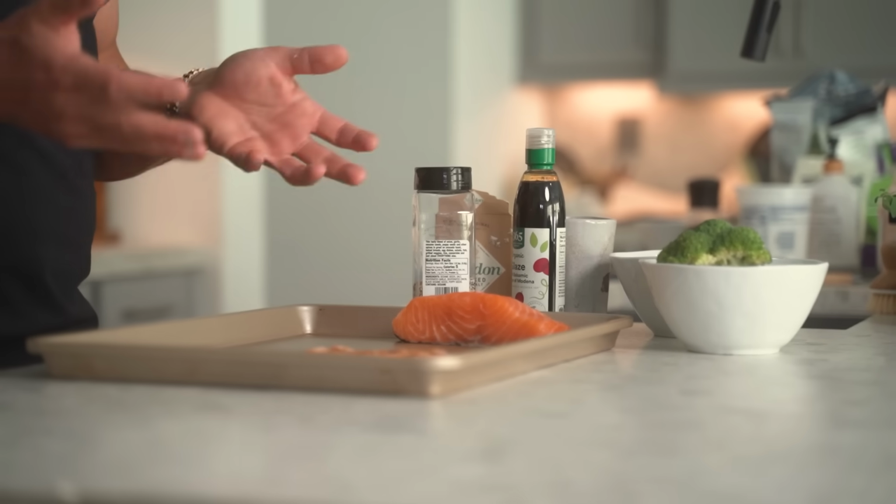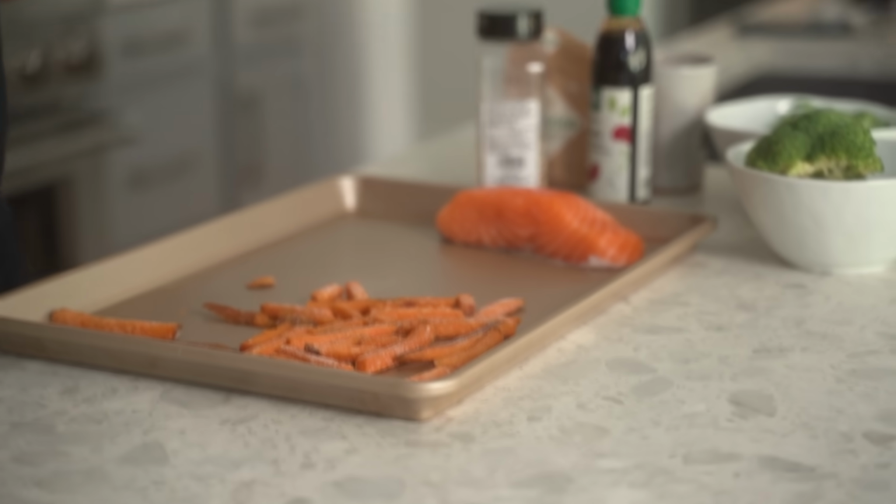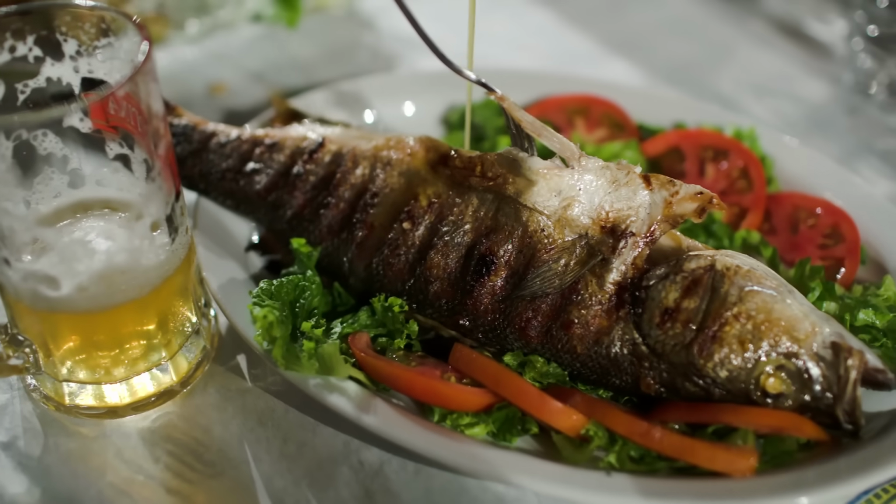So what you can do with what I'm making today is to food prep. Cook this in bulk, put it in the fridge in portions, take it with you wherever you're going. We are gonna cook some salmon. I know I had salmon as a snack, but you can have any type of fish here. It doesn't matter if it's a sea bass, halibut, or your local fish where you're from.